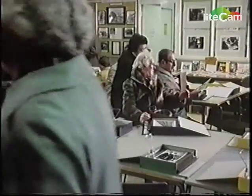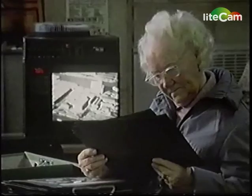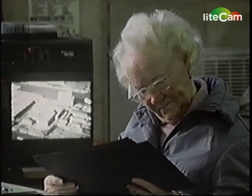We put the whole photograph collection out on display. There's room for over 100 people to come along.